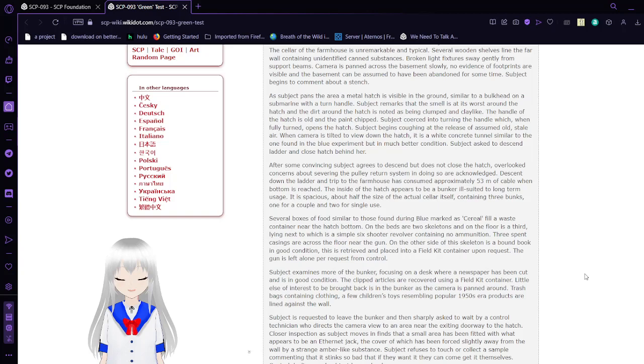As the subject pans the area, a metal hatch is visible on the ground, similar to a bulkhead on a submarine, with a turn handle. Subject remarks that the smell is at its worst around the hatch, and the dirt around the hatch is clumped and clay-like. The handle of the hatch is old, and the paint chipped. Subject is coerced into turning the handle, which, when fully turned, opens the hatch. Subject begins coughing at the release of assumed old, stale air.